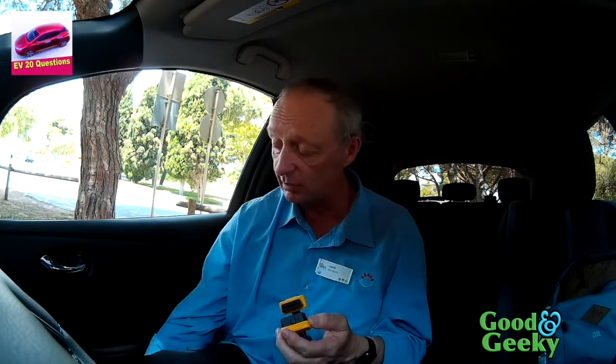The other thing I need to sort out is the Leaf Spy. I've got the Leaf Spy, and I've got a cable so I can plug it in as well. So the idea is that this is the cable I'm going to plug in. There's one female and one male end here. So one of these goes into the bit down underneath the steering wheel, and then the OBD2 socket plug goes in there, and I have that here as well. So here's my OBD socket.